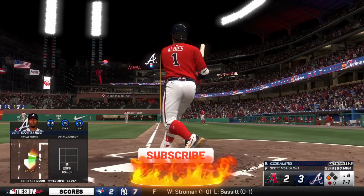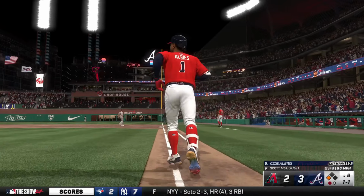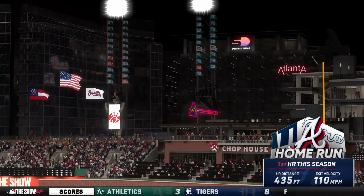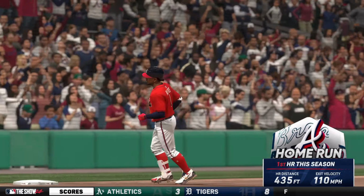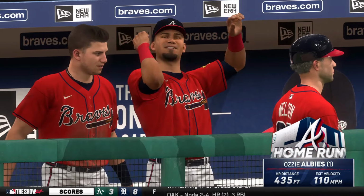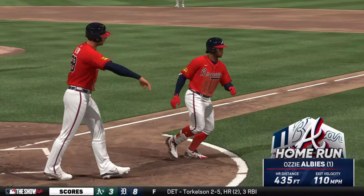Drilled to right, way back there, and that is gone. A gigantic blast. His first homer of the year, and they boost their lead. It's 5-2. Already playing with the lead, and now they're celebrating a home run. They're having a great time out there.